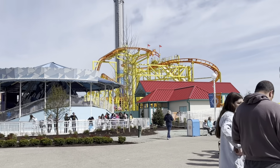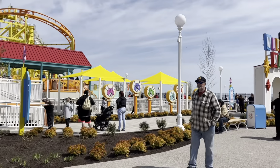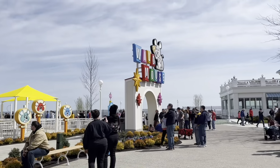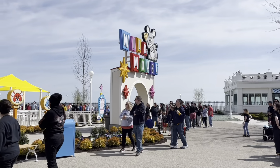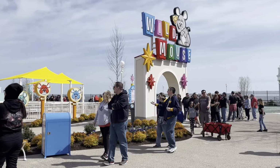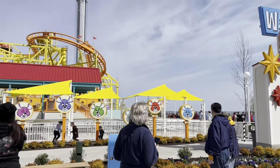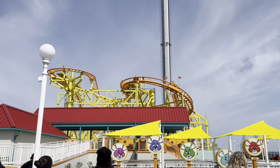And right behind that is Wild Mouse. And they've got all the names of the little mice over here, and then they of course have the cheese car. And here's the new sign for the Wild Mouse. I was gonna say it doesn't look like there's a long wait yet, but it looks like it's gonna wrap around. They haven't opened it yet though, for some reason.